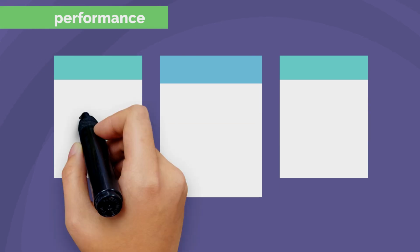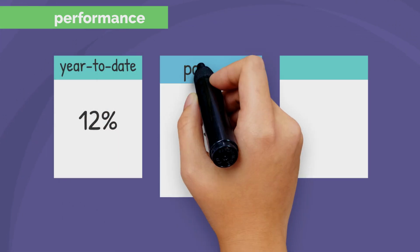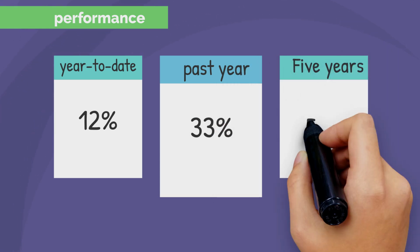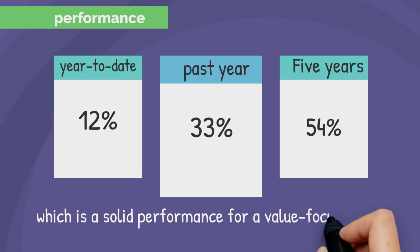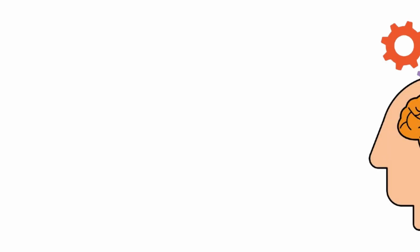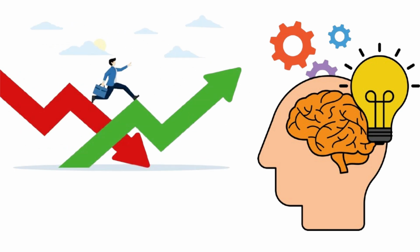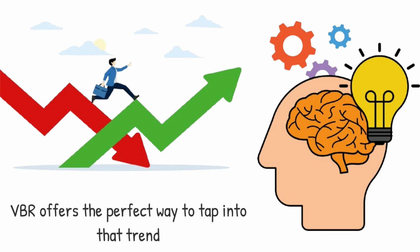Now let's talk performance. VBR is up 12% year-to-date and has delivered an impressive 33% return over the past year. Even better, over the past 5 years, it has gained 54%, which is a solid performance for a value-focused ETF. Value stocks tend to outperform in times of market uncertainty or when the economy is recovering, and VBR offers the perfect way to tap into that trend.